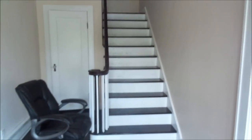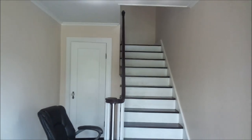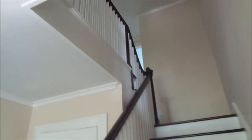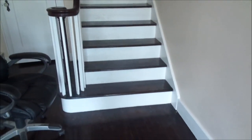So this is the entryway area. And I just love the staircase, you guys. It literally goes all the way up for days. It's just so pretty. Oh my goodness, I just absolutely love it.